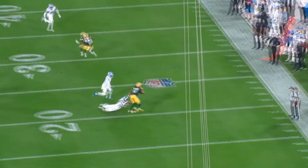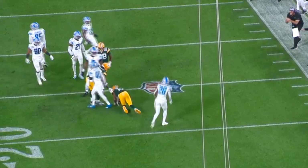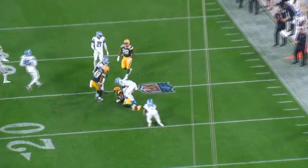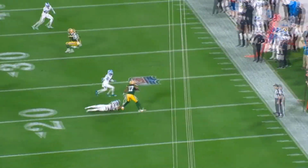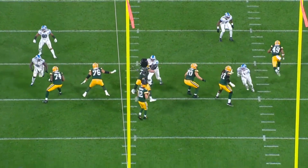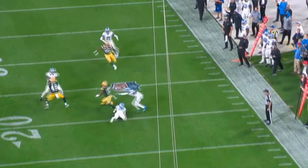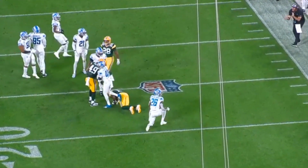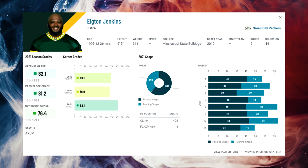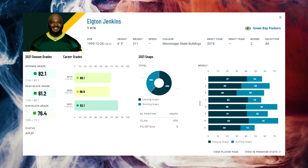That makes sense. But even though Myers looked to be in trouble right away, it didn't matter because Rodgers can get rid of the ball quickly. And as long as Rodgers can continue to do that, having a weaker offensive line might not be as bad for a team like Green Bay, who has a good head coach who can scheme stuff open and a great quarterback.